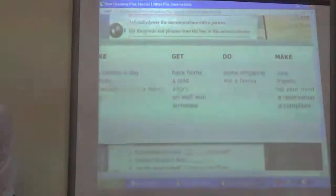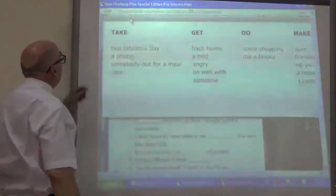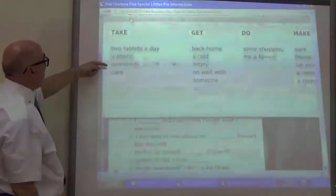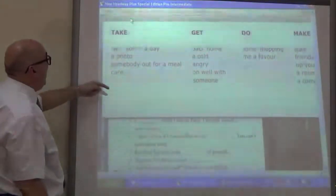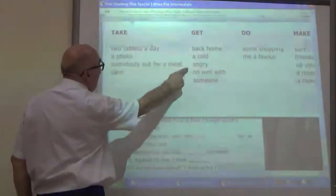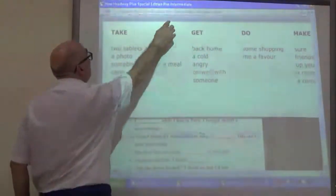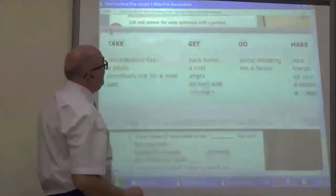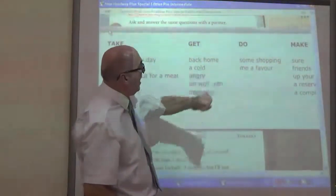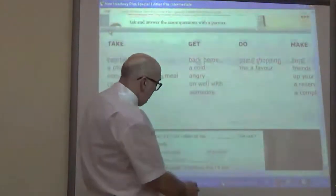Oh, it's rather large. Never mind. Let's move down here. Okay, so we have take two tablets a day, take a photo, take somebody out for a meal, take care. Get back home, get a cold, get angry, get on well with someone. Yes, get on well with someone. Oh, it's not coming back over. Let's see if we can get back over. Okay. So, do some shopping, do me a favour, make sure, make friends, make up your mind, make a reservation, and make a complaint.